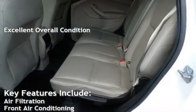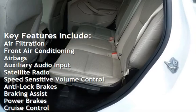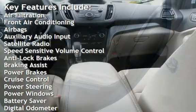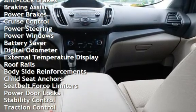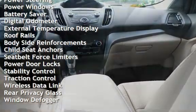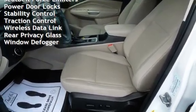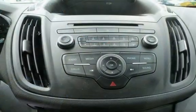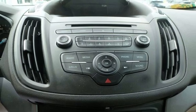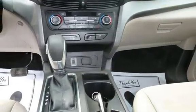Key features include air filtration, front air conditioning, airbags, auxiliary audio input, satellite radio, speed sensitive volume control, anti-lock brakes, braking assist, power brakes, cruise control, power steering, power windows, battery saver, digital odometer, external temperature display, roof rails, body side reinforcements, child seat anchors, seatbelt force limiters, power door locks, stability control, traction control, wireless data link, rear privacy glass, and window defogger.